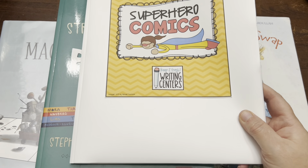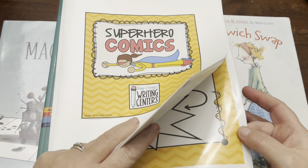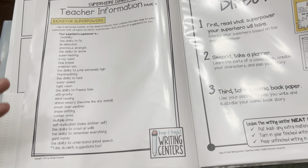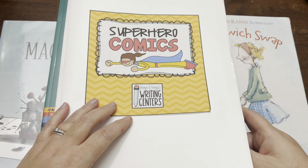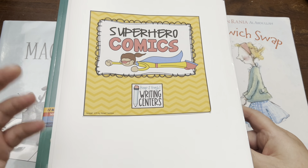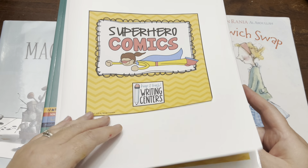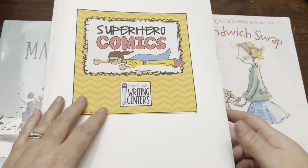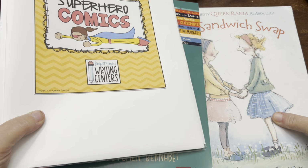But what we're going to do is the Superhero Comics Writing Center, and I thought we would pick a superpower for our superhero that relates to tolerance or anti-bias or things like that. I thought we could choose a superpower like that to kind of go along with this book. So this would be the second week when we're dealing with this book.